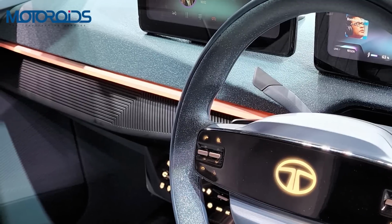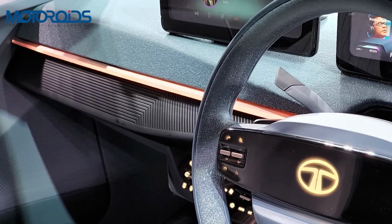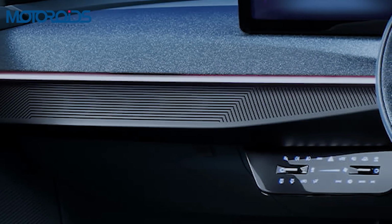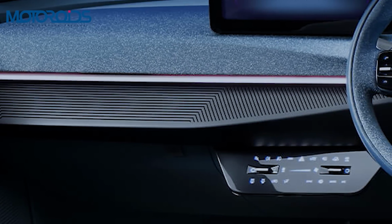The LED ambient lighting here meshes seamlessly with the golden inlays on the dash. So while during the day the golden inlay adds to the beauty of the cabin with its physical form, in the dark the same panel lights up to completely transform the cabin ambience.